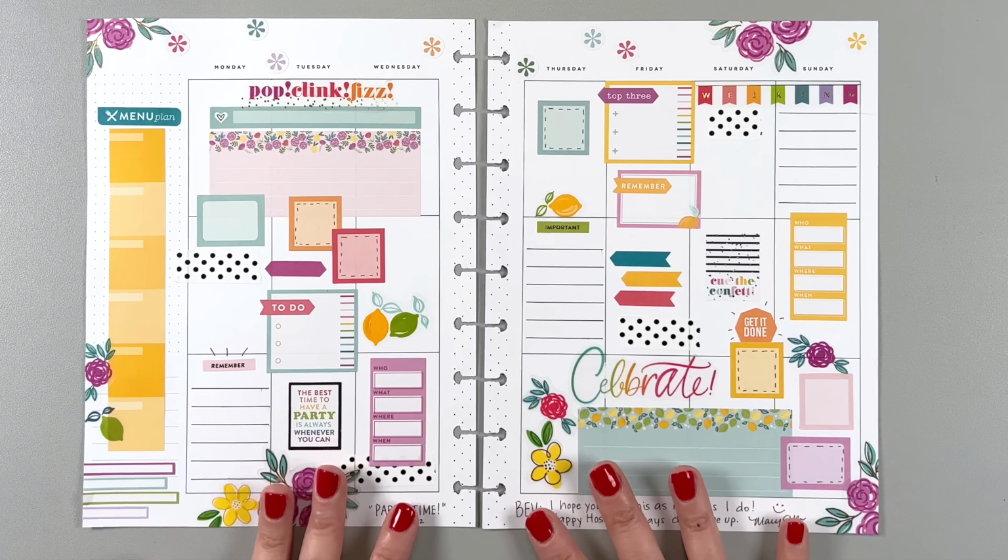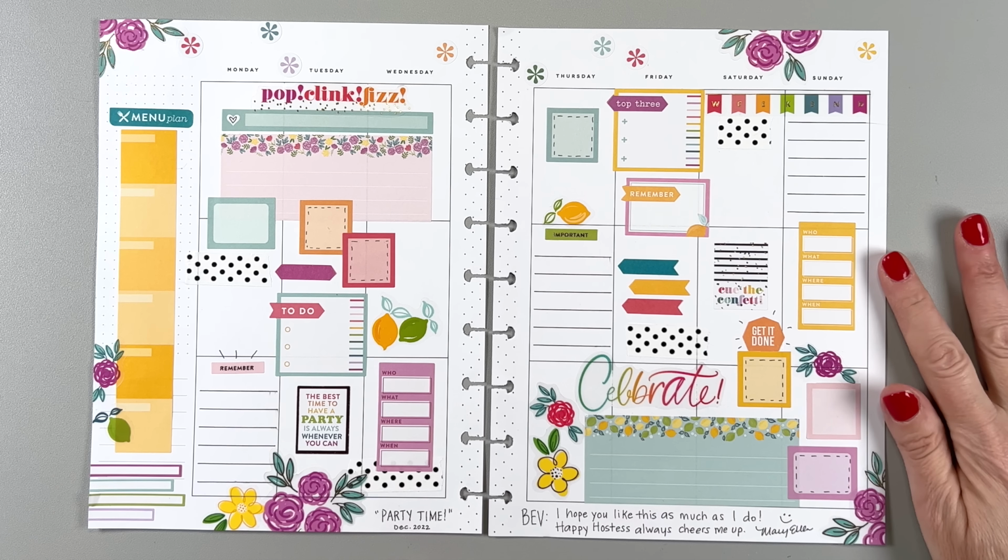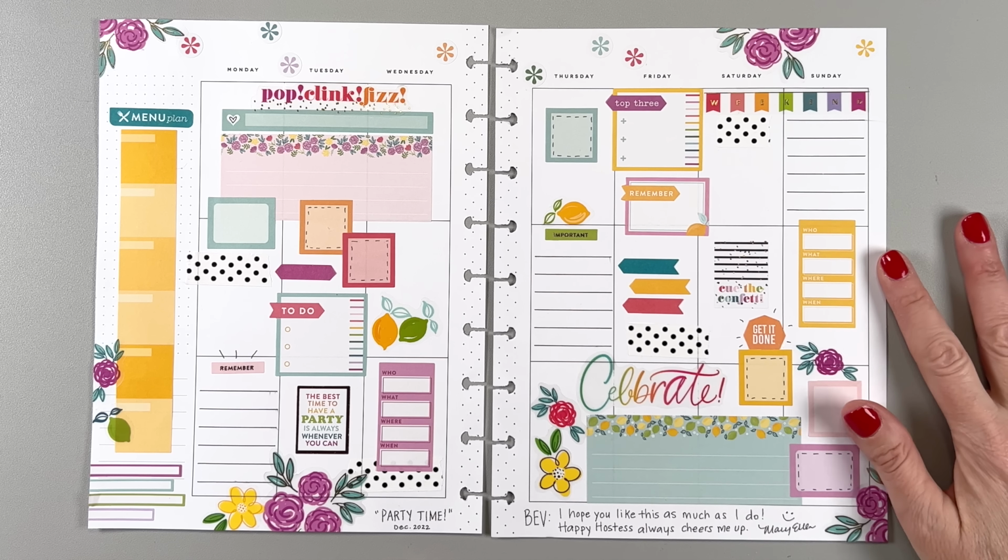Next, we have a spread for Bev. We brighten it up a little bit here with some Happy Hostess stickers. I really like this one. It's called Party Time. Bev, I hope you have something fun going on in January, because this is a fun spread for you.